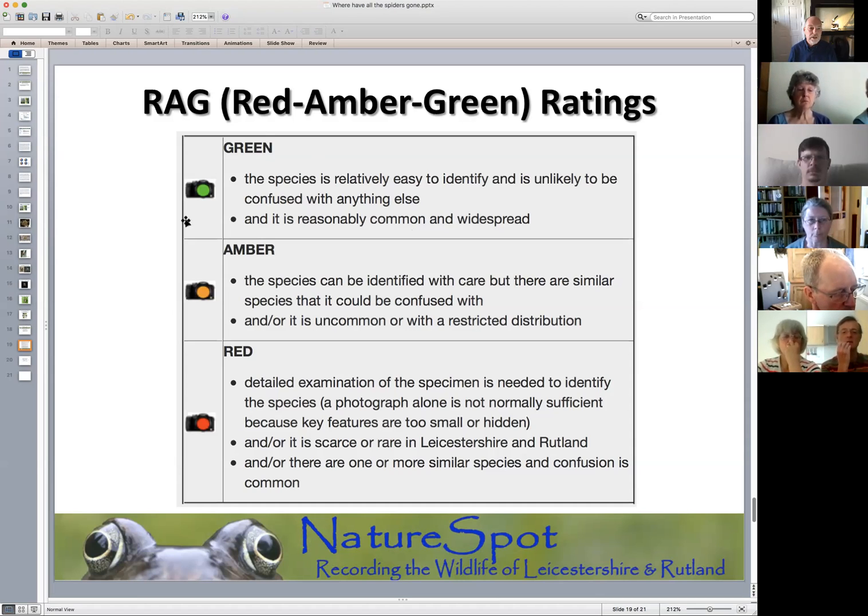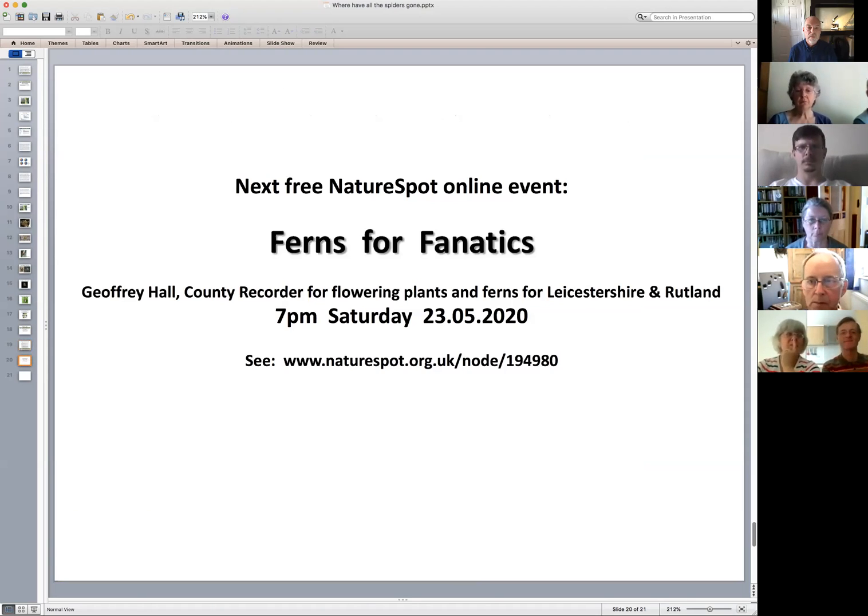But certainly the garden spider is one of our green light species, so you shouldn't have any problems identifying that. And if you do, just ask us for advice.